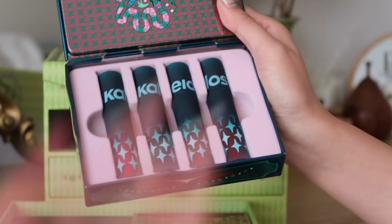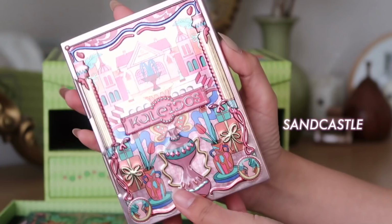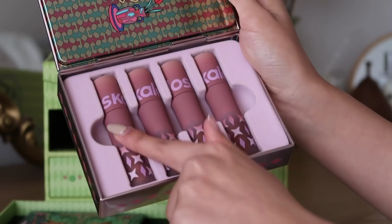And then the pink set we have here, also the packaging is just gorgeous. This one is called the Sandcastle set, and it will come with more wearable colors, more neutral colors, more nudie colors, and this is what it looks like inside. So you can differentiate between the two, and the packaging is sort of like the NARS packaging, that soft matte velvet sort of texture. Super, super pretty.